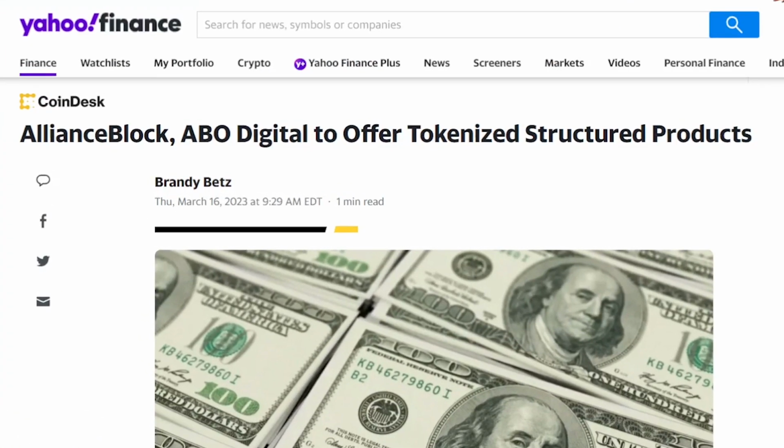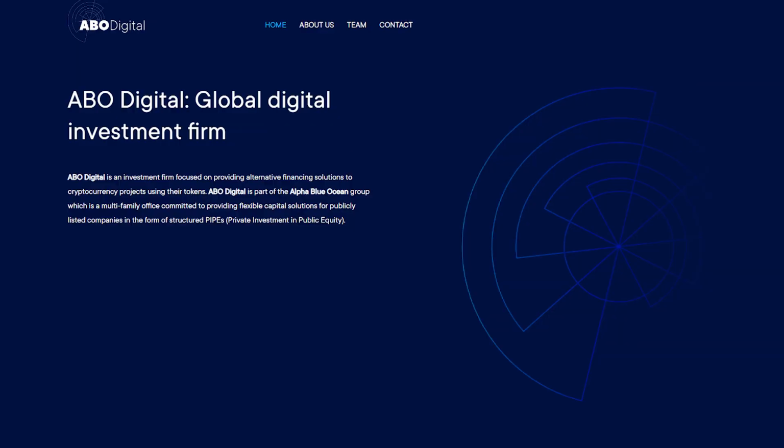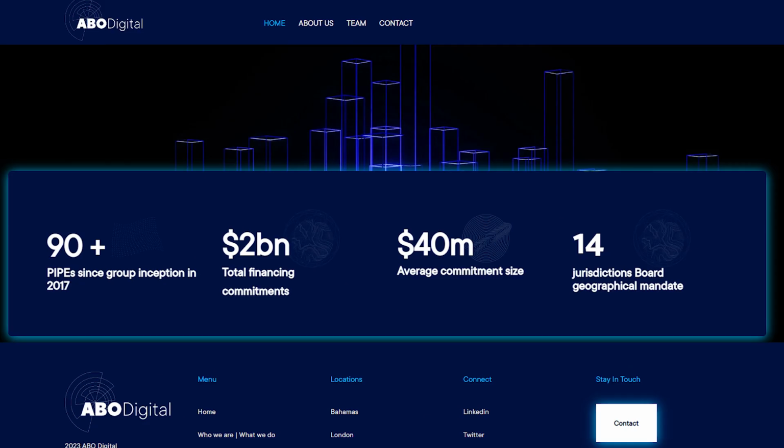Now there are some interesting things going on with Alliance Block right now. As of March 16th, we had this offer from ABO Digital to offer institutional and retail investors a compliant way of backing crypto projects through tokenization. The structured products under Alliance Block and ABO's digital partnership can offer alternate funding options for crypto projects, things like issuing tokens to market makers or to venture capitalists.